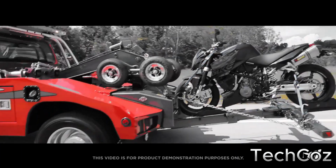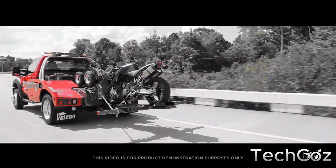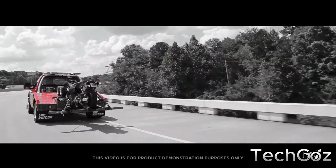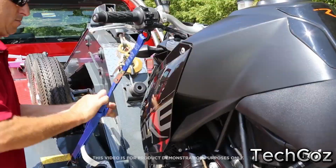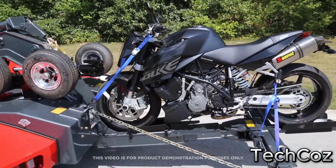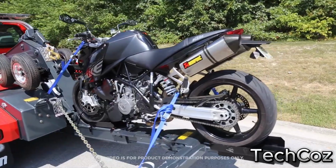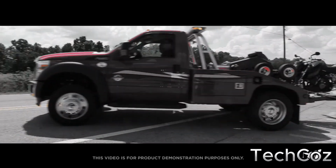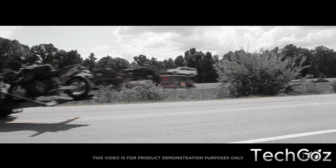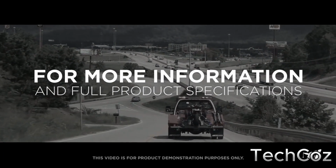One of the standout features of the Vulcan 810 is its advanced hydraulic system, which allows it to handle large loads with ease. This truck is equipped with a powerful hydraulic dump bed, enabling quick and efficient unloading of heavy materials such as gravel, sand, and construction debris. This feature significantly enhances productivity by reducing manual labor and streamlining the unloading process.